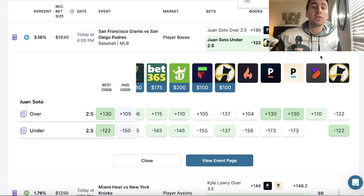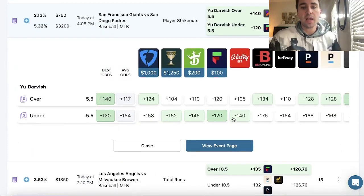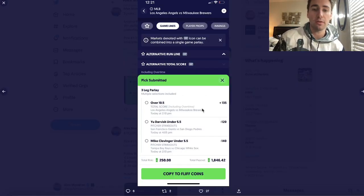This is why you want to get multiple sportsbook accounts. This play's not on PrizePicks. The more sportsbooks you have, because all these books set lines independently, the more profitable bets you're going to have access to. So I also gave out a couple of plays on Fliff. So for example, you can see there's a lot of positive EV bets.